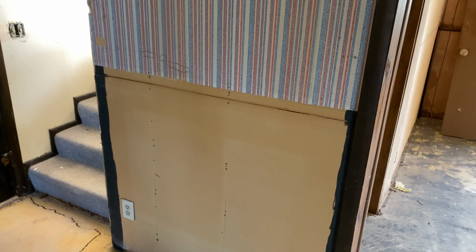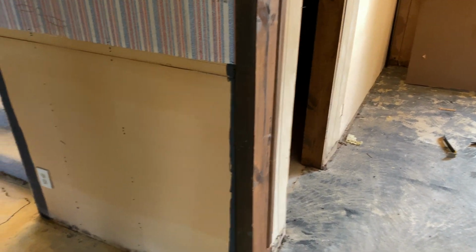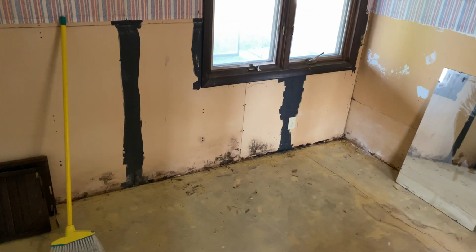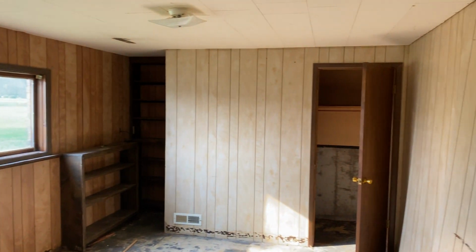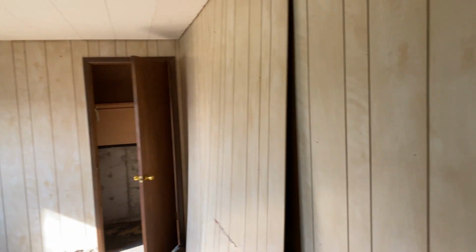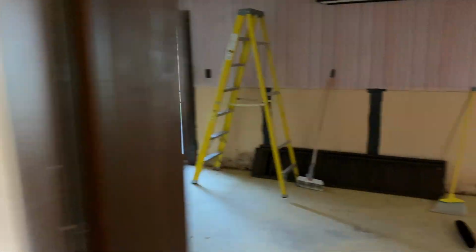Anyways, here's the basement. There was paneling down there. There's still paneling in that room. We're going to paint it. Some of the sheetrock we have to replace. Over there you can see it got a little moldy. So we're going to cut it out, replace it, and go from there. So this is our job right now, ripping off all the paneling. There's sheetrock behind it, so we're just gonna paint and whatnot.